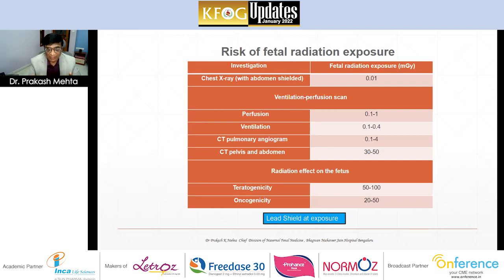50 to 100 milligrays. For oncogenicity, you need 20 to 50 milligrays. Now, compared to that, if you take a chest X-ray with abdominal shield, any X-ray in a pregnant patient, you have to shield them. And the exposure is only 0.01 mGy. That means I can take 1,000 chest X-rays without worrying about what's happening to the fetus.